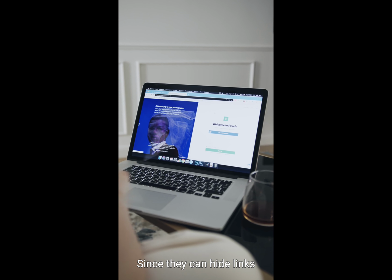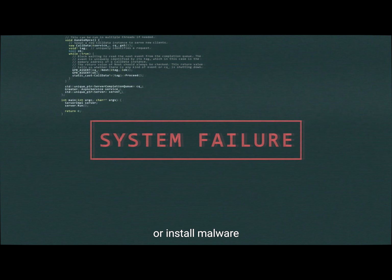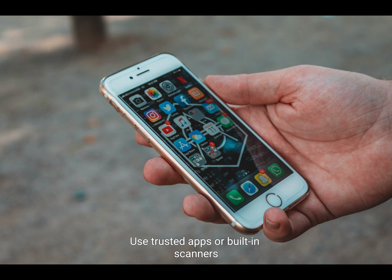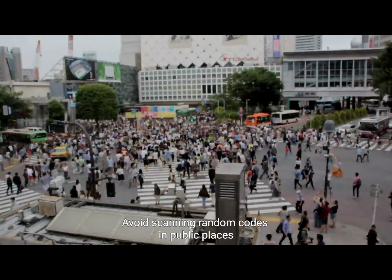But not all QR codes are safe. Since they can hide links, some might take you to phishing sites or install malware. Always preview the link before opening. Use trusted apps or built-in scanners. Avoid scanning random codes in public places.